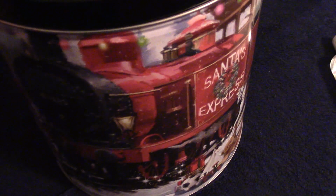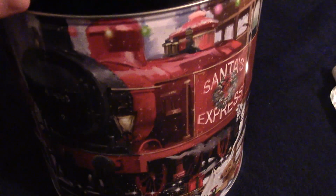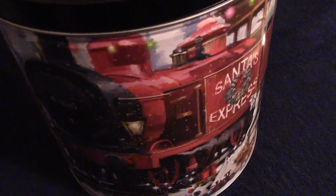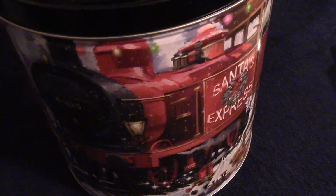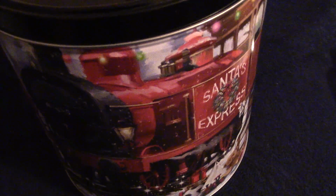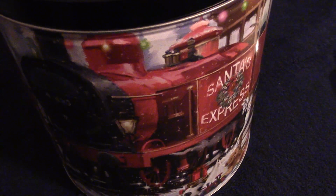And another great thing about these popcorn tins is that when you're finished with the popcorn, you can then use the tin itself for storage. It definitely comes in handy for that. So that's a little life hack right there that you can try yourself, so that when the popcorn's finished, you can then store your items in here.